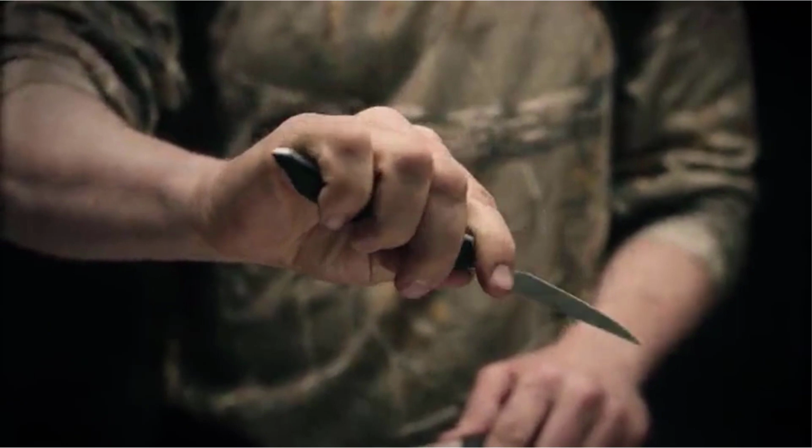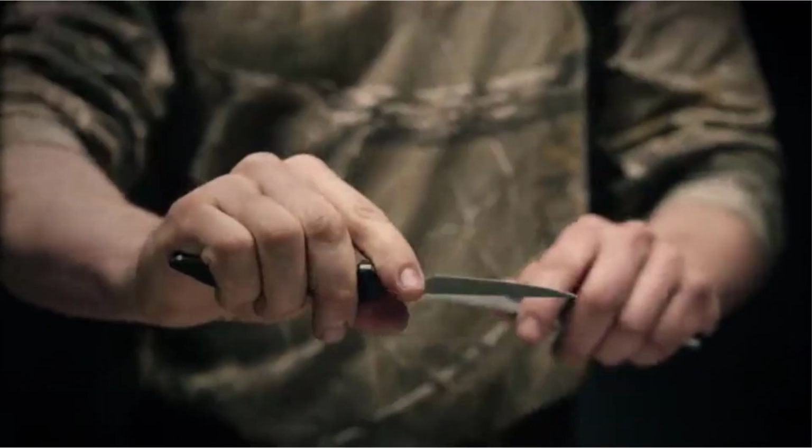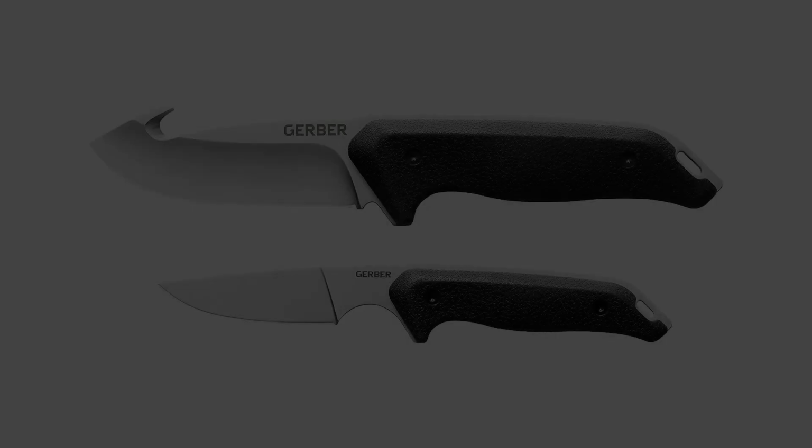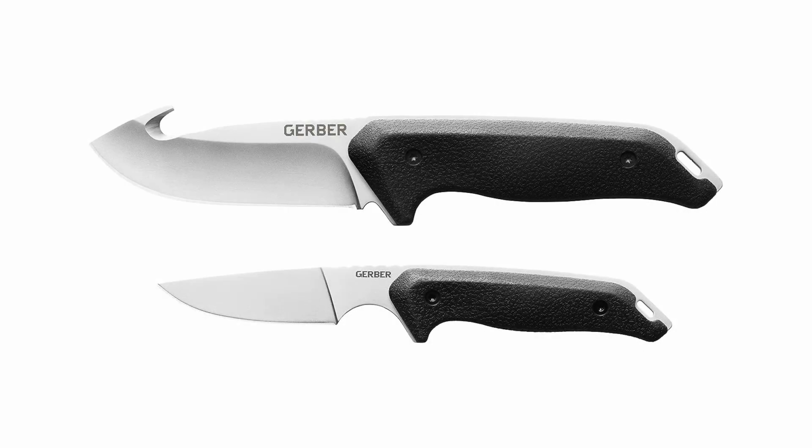The handle is made of texturized rubber, and the blade is made of stainless steel. Customers have praised the quality of the knives and sheath, although some have noted that the knives can come loose and the sheath is a bit heavy.